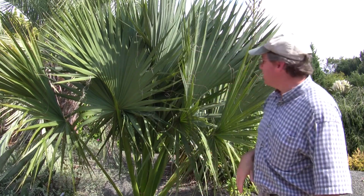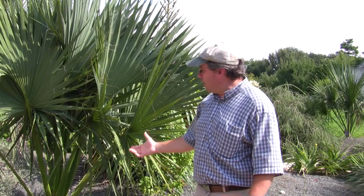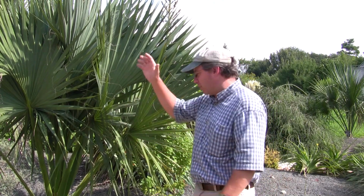Really nice, I think a really handsome palm, really stout, very upright. So even as a young plant, since it is very upright, you can plant around it. You can almost treat it like a tree even from a young age, and then over time it'll go up.